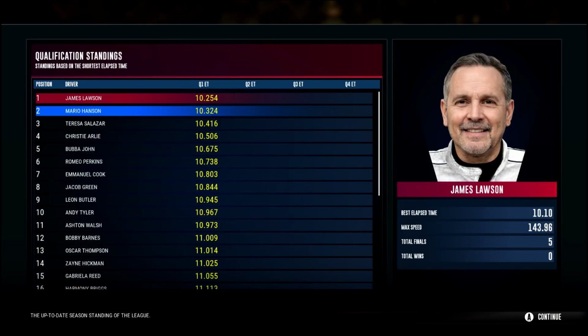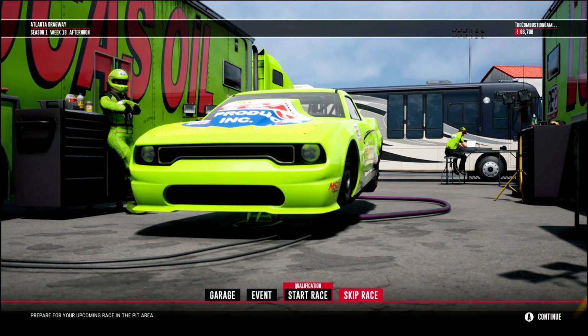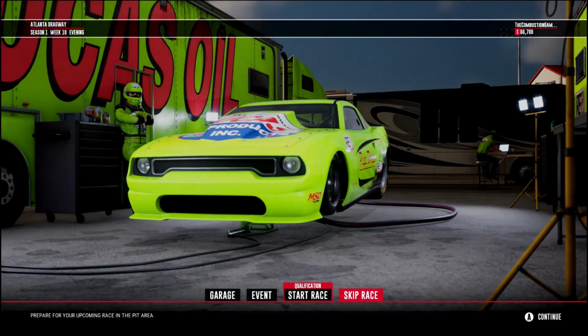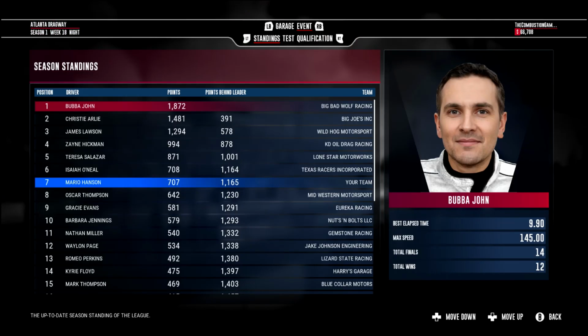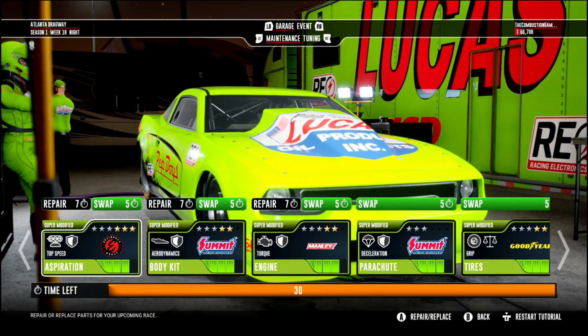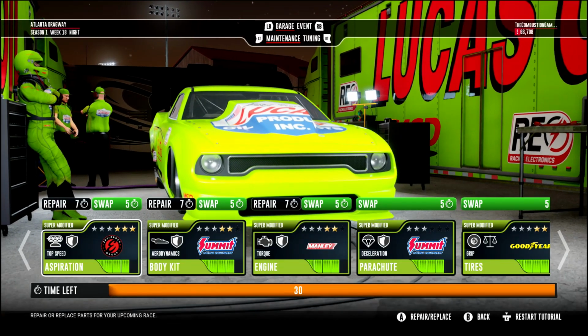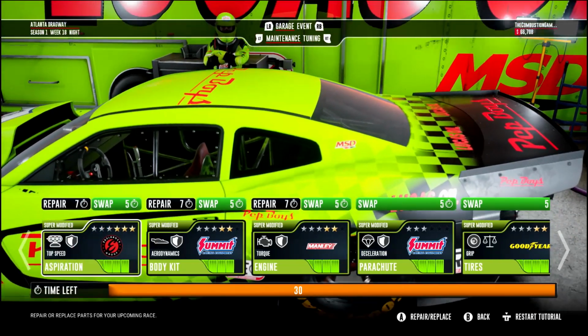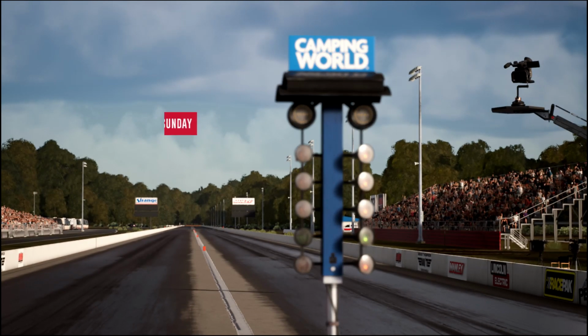Well, we're second on the time charts there in the first round. So we're going to go ahead and skip, and then we're going to double check and see where we are. I was 7th, so I think we're good on that. Actually, that's, let's see, qualification. We are 4th, so we're good on that. Double check, everything looks good on engine and everything. So let's get qualified, and we are to race day. That's what we're talking about.